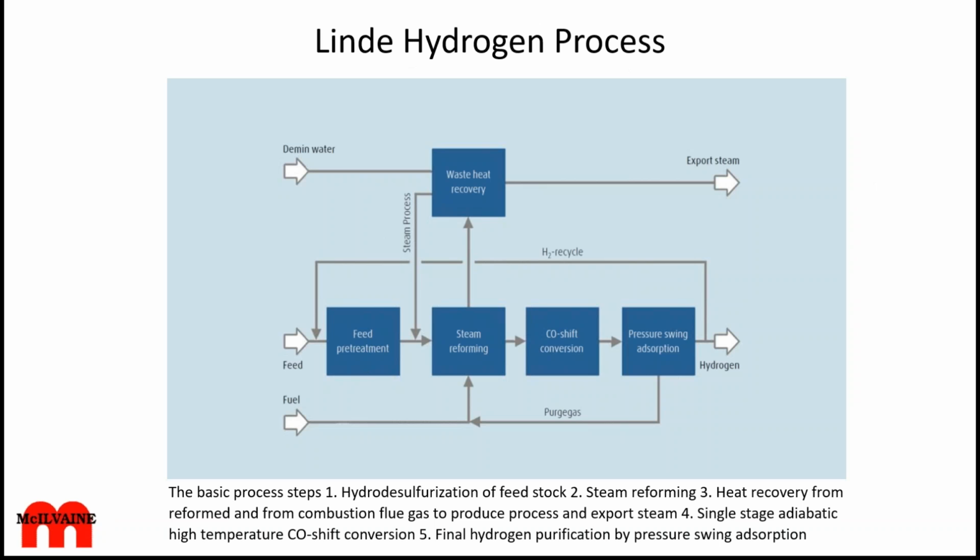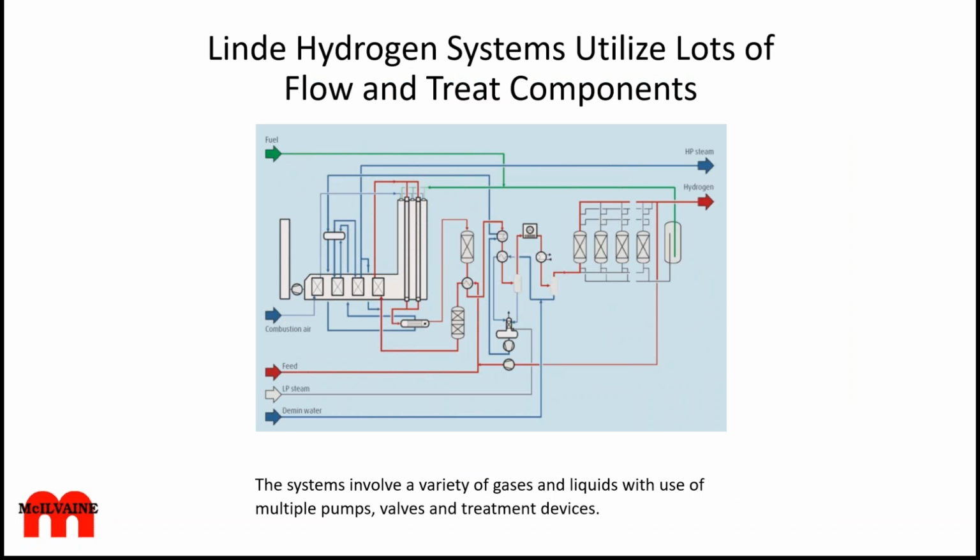The hydrogen process is shown here, but one thing I did want to emphasize in this whole IIoT and IOW is that all the flow and treat aspects are critical in any of these systems. So you've got demineralized water, low pressure steam, you've got liquid feeds, you've got fuels, and then of course you've got gases like hydrogen on the one end, and you've got combustion air on the other end. So all these are liquids, slurries, gases, air, etc. And they all require pumps, valves, monitoring of various different aspects. And so whether it is a system supplier like Linde or a valve supplier, there is an important component in all the aspects that go into flow and treat.